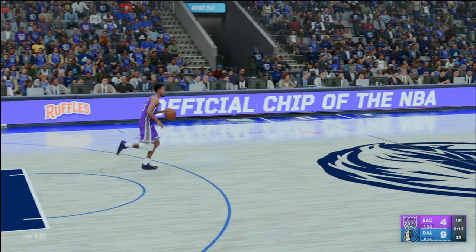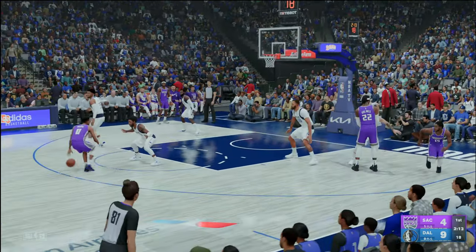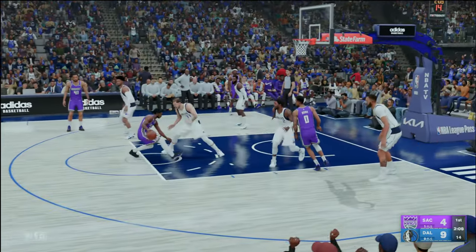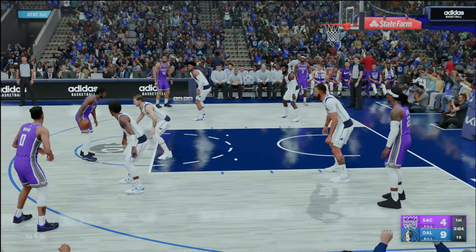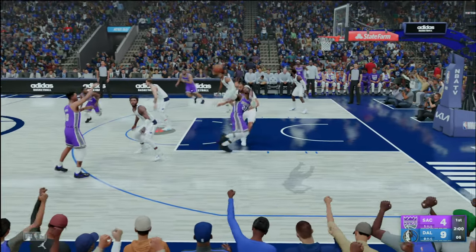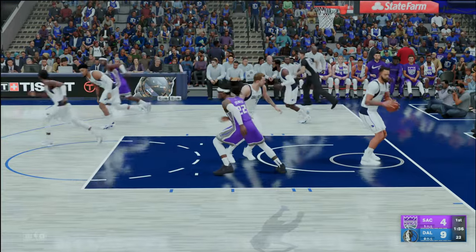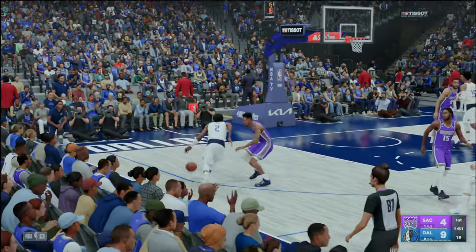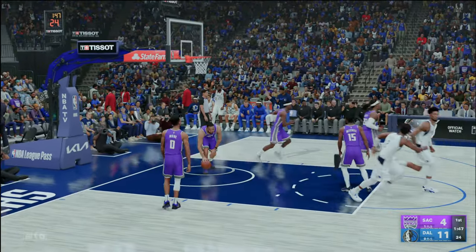Here's Monk. Pass to Mitchell. Back to Monk. Holmes with it. Covered by McGee. Holmes, no good. The Mavericks have gone 4 of 6 in the first quarter. The 11-footer. Another one falls for Dallas.